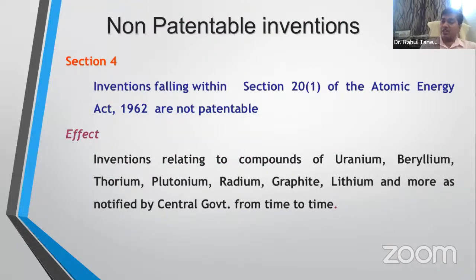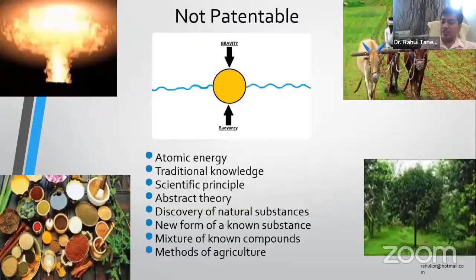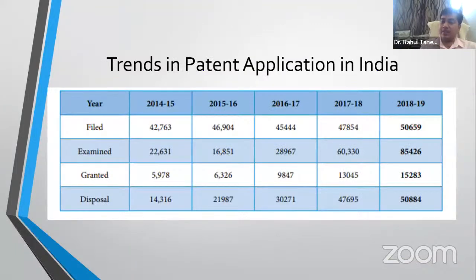Section 4, invention falling in the section 21 of the Atomic Energy Act are not patentable, like invention related to compounds of uranium, beryllium, thorium, such type of things cannot be filed for the patent application.